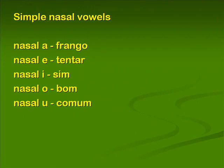Okay? Now we should also mention, as you know, that Portuguese also has some nasal vowels, some simple nasal vowels, 5 to be exact. We're going to review those really quickly too, because later on we will be talking about the nasal diphthongs, okay? So the simple nasal vowels in Brazilian Portuguese are the following: nasal A, frango; nasal I, tentar; nasal I, sim; nasal O, bom; and the nasal U, comum.